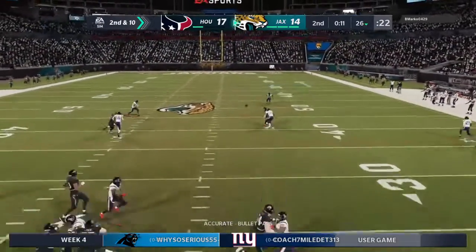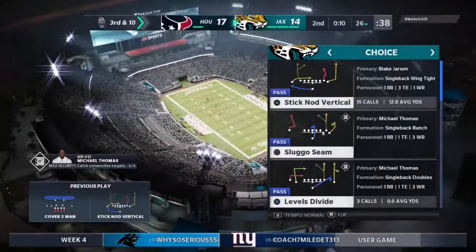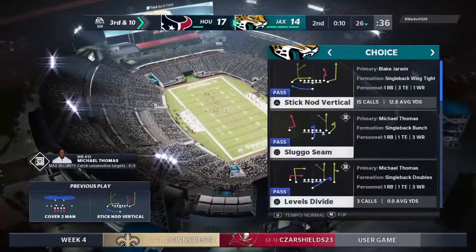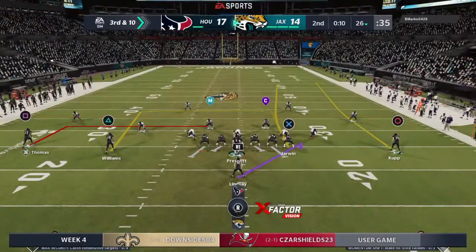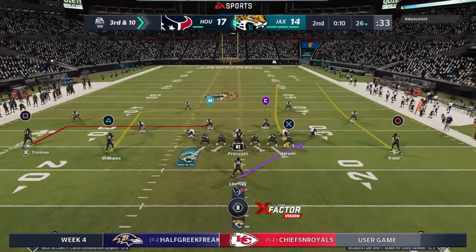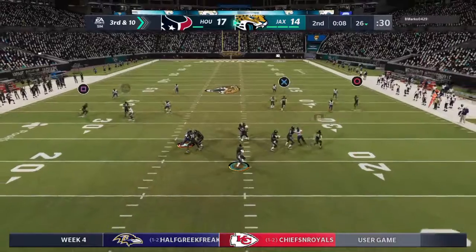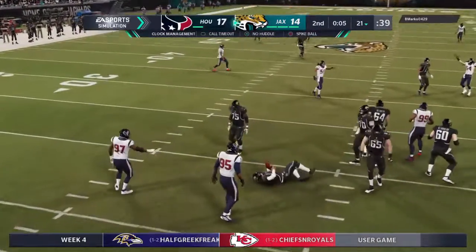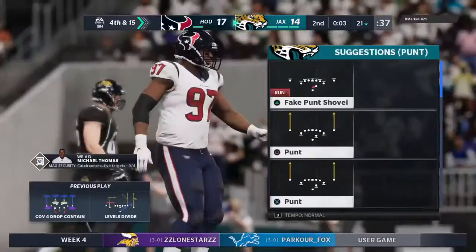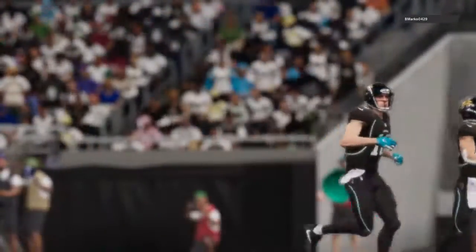Here's Prescott. And that's incomplete. Clock stops with 10 seconds left. Jarwin, incomplete. Darius Slay on the cover. So back-to-back incompletions, and that has him staring at a 3rd and 10. Prescott to throw it. Pressure comes, and down he goes. Grady Jarrett making his presence felt. He gets the sack.